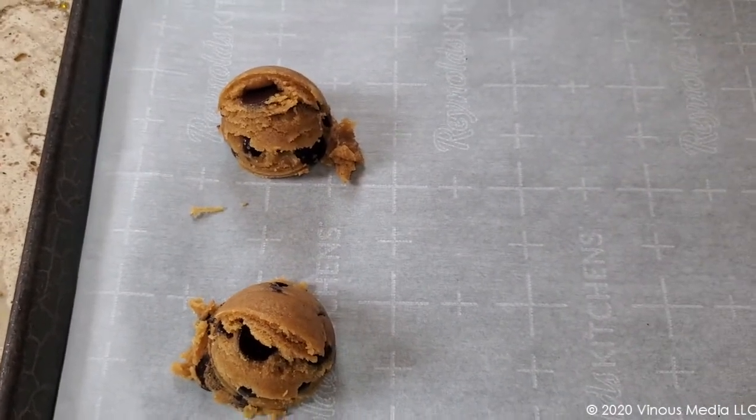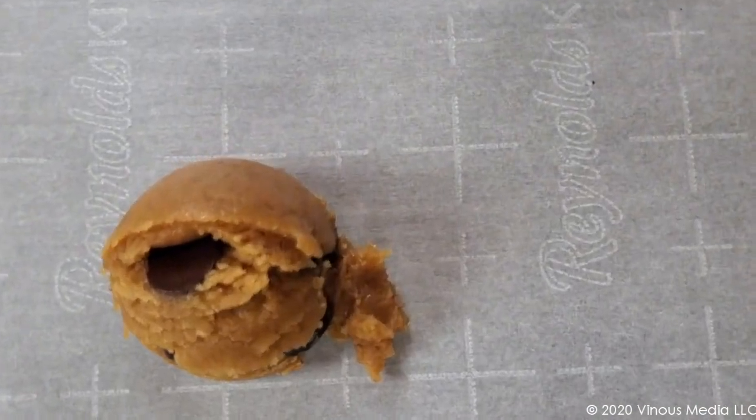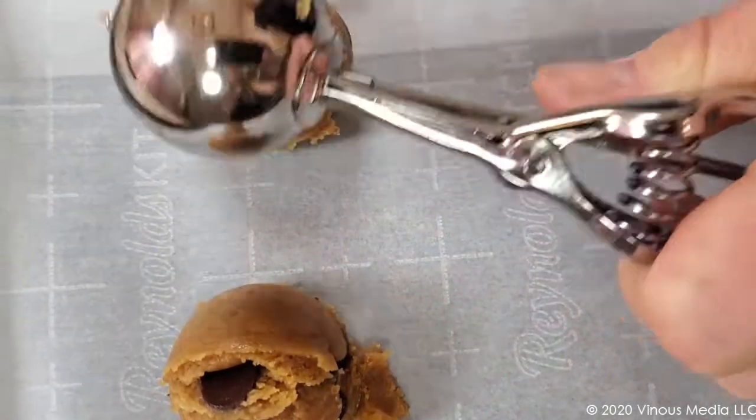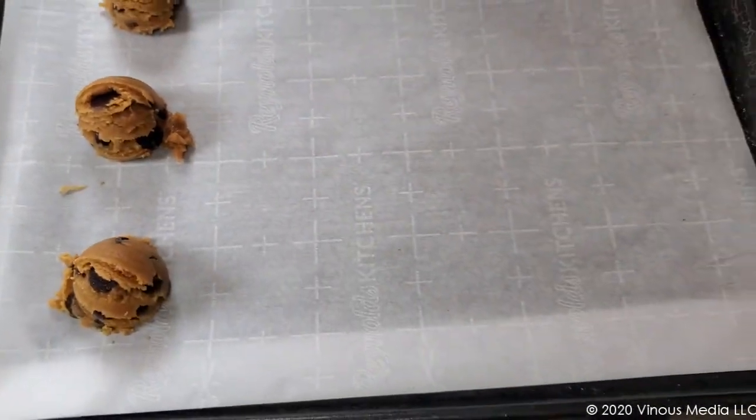You want all your cookies to have a pretty similar amount of chips in them. You want them all to be about the same size, so they all cook at the same time. And so everybody is happy with the amount of chips that they get.